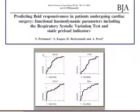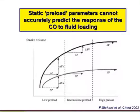This is work that we have done in cardiac surgery patients, and when you look at all these static preload parameters like the intrathoracic blood volume and the end-diastolic area, you see that their sensitivity and their specificity is really not very good, because any static preload parameter cannot, by definition, predict accurately the response to fluid loading. Let's say that we have the perfect preload parameter. In this patient, when we give him fluids, the cardiac output would go up. But in this patient, having exactly the same preload parameter, we give him fluid, and it would not.